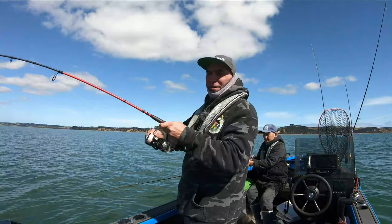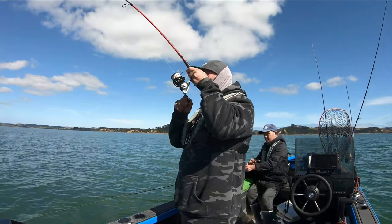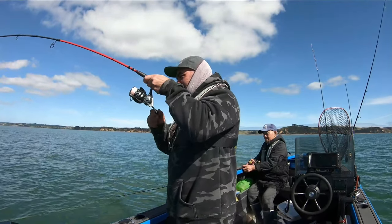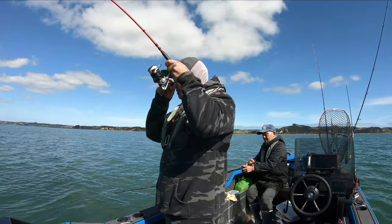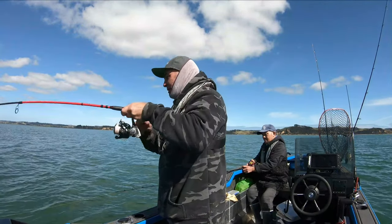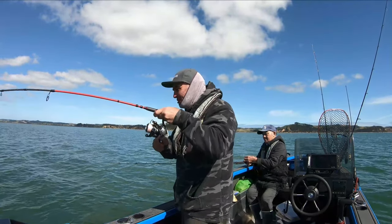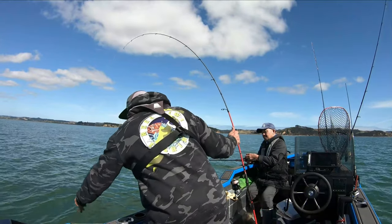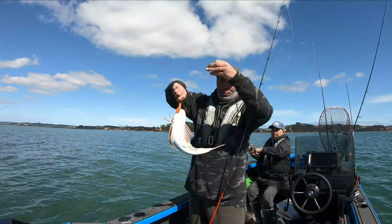Oh yeah, hooked up again on the softy. Can it be another gurnard for us? Oh Pierre, what is it? It's looking a bit different. Or is it a good gurnard? What do you reckon? It's a monster, Pierre, it's a monster. Oh, it's a good size. Yeah, boy, look at that. How's that? That little rig's working a treat.